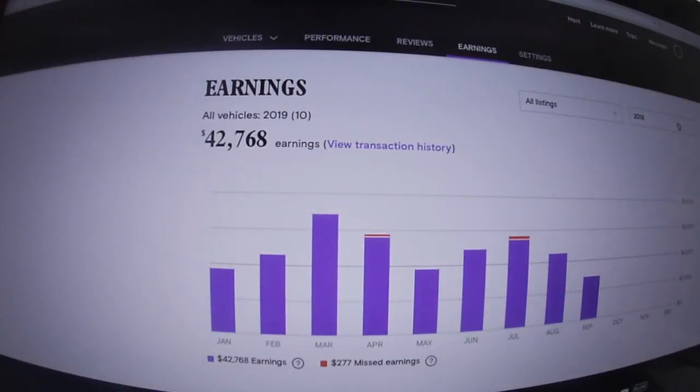Okay, so here are my earnings, and I am considered a power host in the Tampa Bay area, and this is my second year on Turo. So I'm going to tell you exactly how you can get finances like this. This is actually pretty modest. There are people who have made up to $100,000.